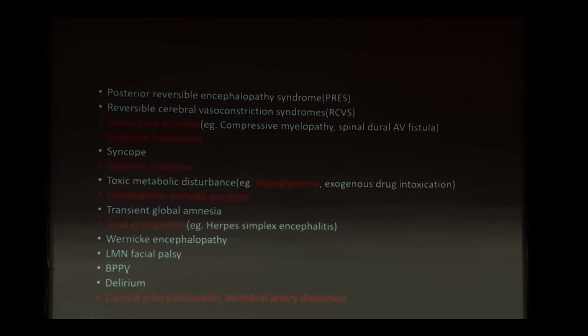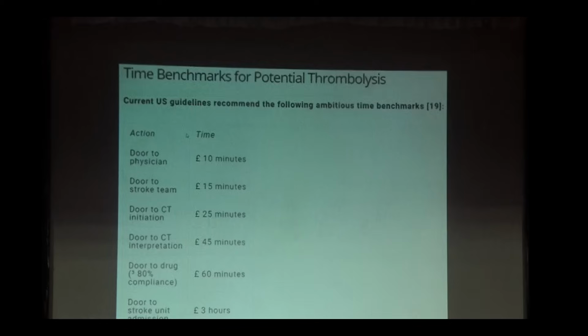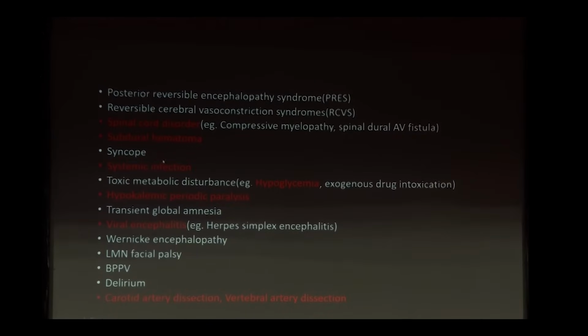And for that, you need to do a HINTS examination. I'll be dealing with that later. And then comes delirium. At times, patients with stroke can also present with delirium. And then comes a very deadly thing, which is called carotid artery dissection, and vertebral artery dissection, which may also cause a stroke. So the ones marked in red should never be forgotten.